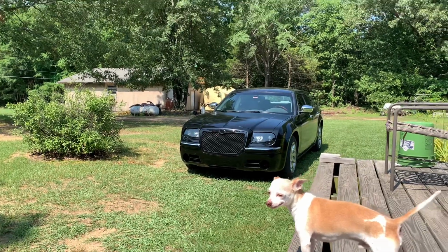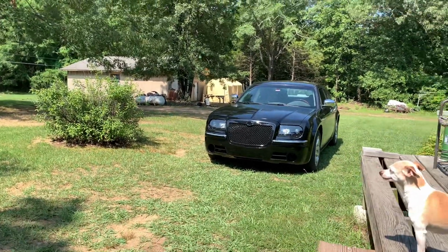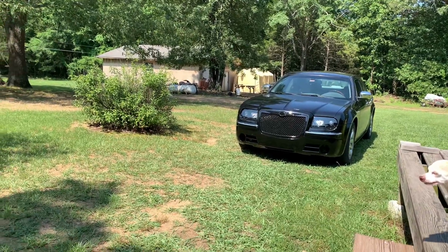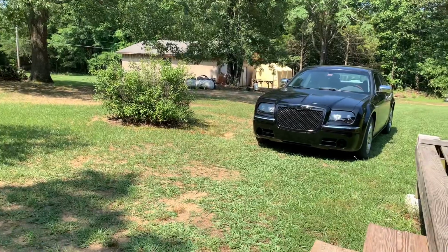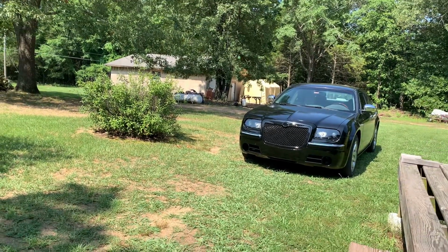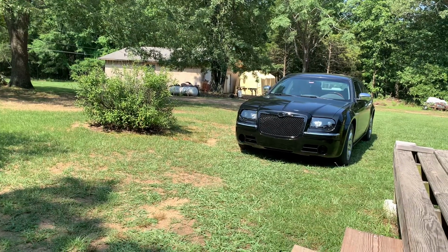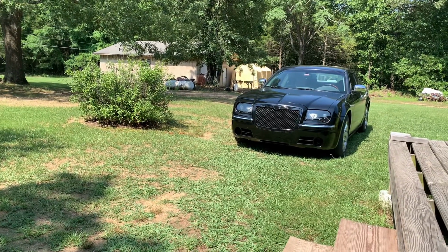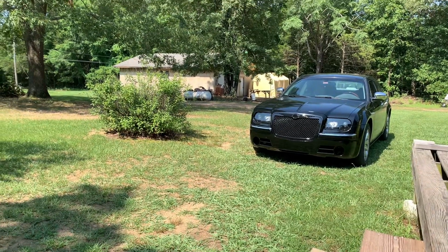Now, again, I will say this is my first kind of project car, if you would say. I did the Hyundai over there. We rebuilt it just as we have this car. This car was a little more intensive than the Hyundai, but I want to build this thing and make it a really, really nice car.